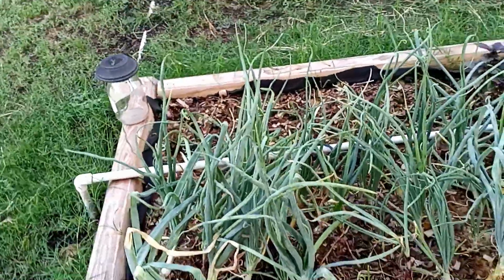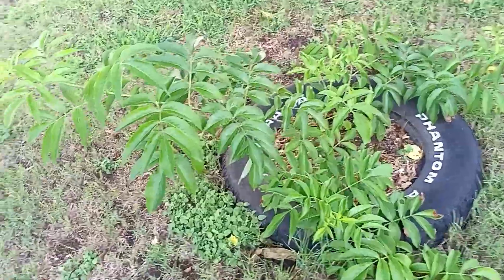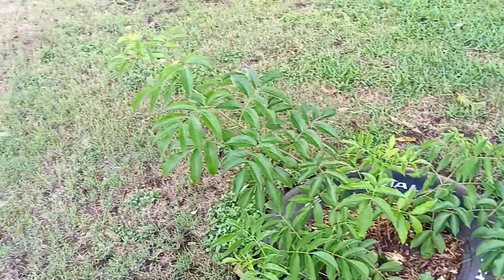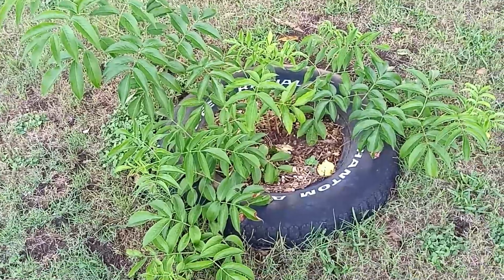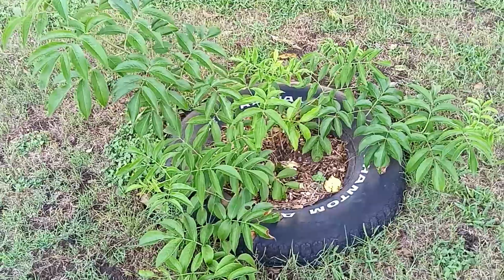But let's go check out the spiral. But first, let's check out the elderberry. We'll wait on the spiral for a minute. Since I got it out of the bucket and put it in the ground, it's looking so much better. It probably won't produce until next year, though. But I'm happy with the growth that I've gotten so far.